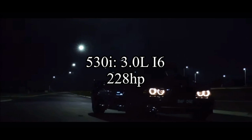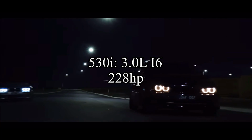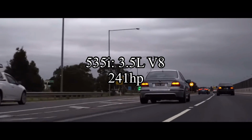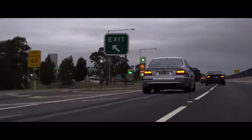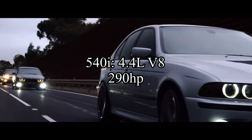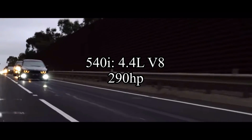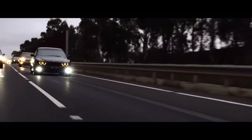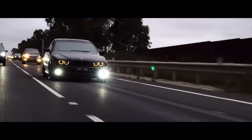The 530i came with a 3-liter inline-6 making 228 horsepower. The 535i came with a 3.5-liter V8 making 241 horsepower. The 540i, which is the most commonly bought one because it's still affordable but also pretty powerful, came with a 4.4-liter V8 that made 290 horsepower.